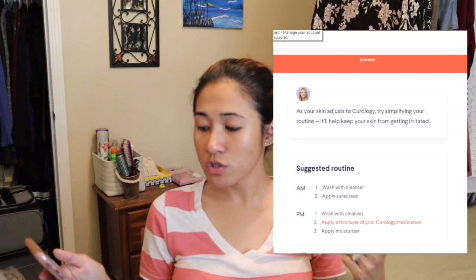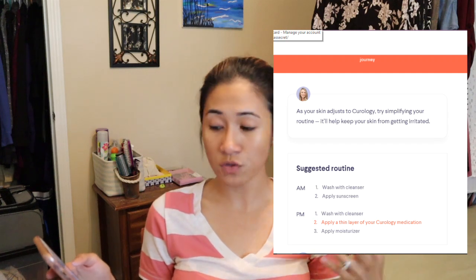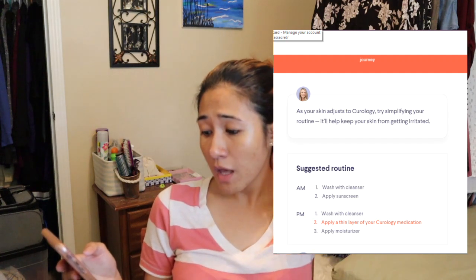She gave me a suggested routine. So basically, in the morning, they want you to keep your skincare minimal. Just wash with face wash or face cleanser, and apply moisturizer with sunscreen. And then at PM, you do your face wash, apply a thin layer of your medication, which is my Cureology medication, and then apply moisturizer. At the time when I signed up, they didn't have the facial cleanser and the facial cream, so I just got the bottle. I've been with Cureology for a year now.